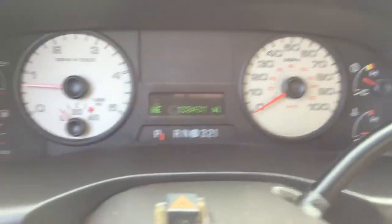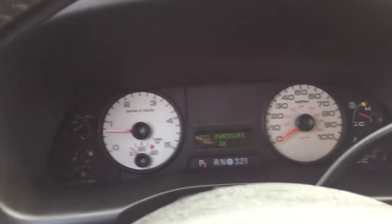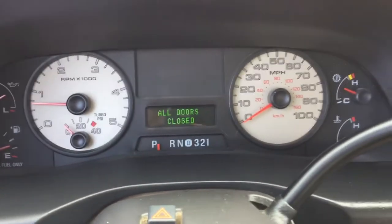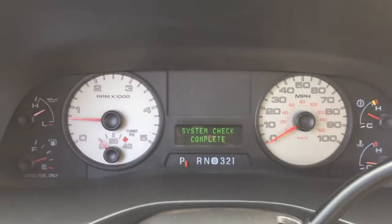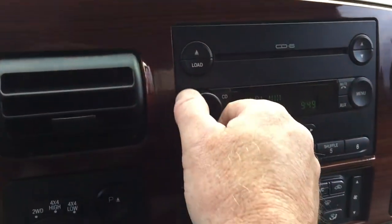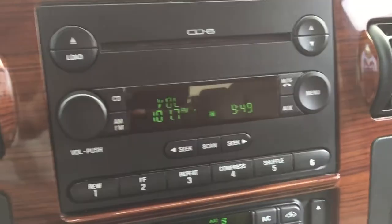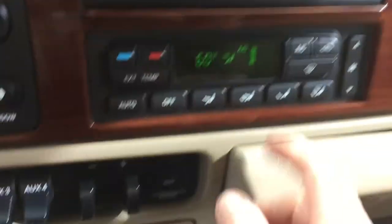All right, let's hit the systems check here. Watch that run through it while I put on my seatbelt. There you go. Nothing going on there. All right, tow on and off right there. Radio. Controls. All right, radio works fine. It's just a changer.